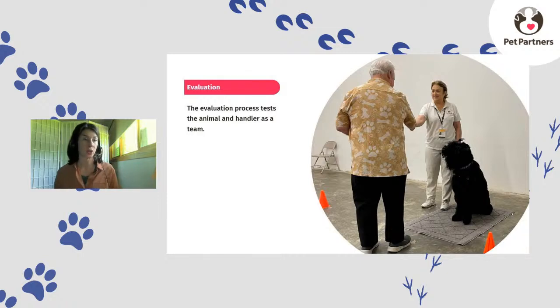These evaluations are delivered by a licensed Pet Partners evaluator. And then in the room as well during the evaluation are 3 evaluation assistants. They help the evaluator do those simulations. So when we are taking a look at how your animal does and how you do when your pet is crowded by 3 people all wanting a chance to interact, those assistants will be the folks involved in that simulation.